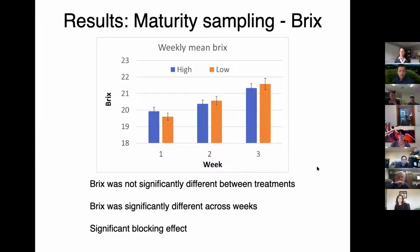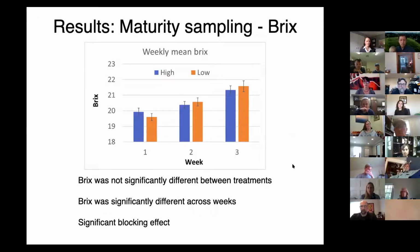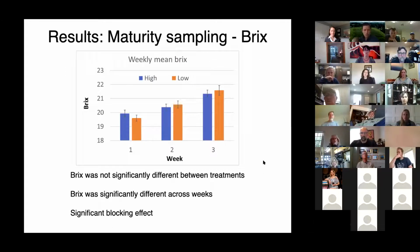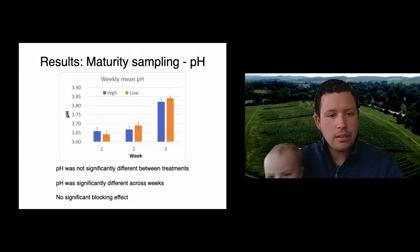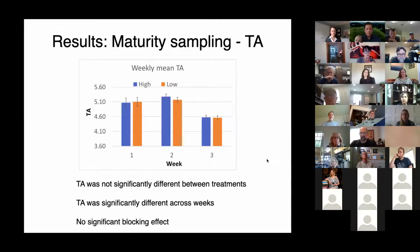So as we would expect, brix did change over the sampling periods, but there was no significant difference in brix among treatments. And if you were to look at brix between treatments within each week, you're not going to see any significant differences either. Okay, let's move on to pH. Again, there was no significant difference between treatments, although we did see differences across weeks. In this situation, there was no blocking effect. However, that wasn't very important. And with TA, again, we saw the same thing, no difference between treatments. We did see differences across weeks, but no differences across the block.